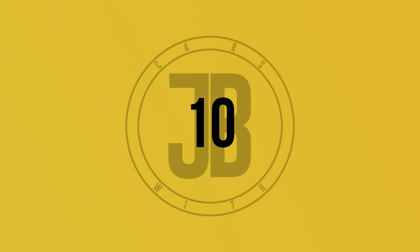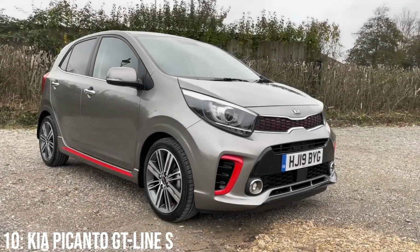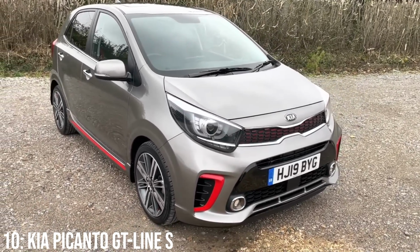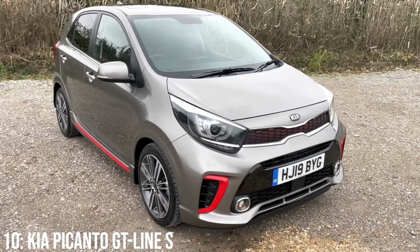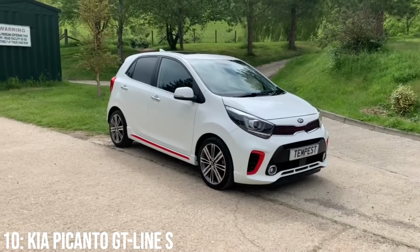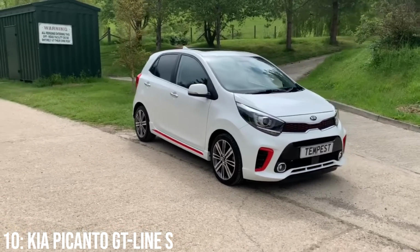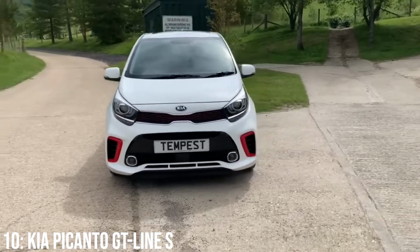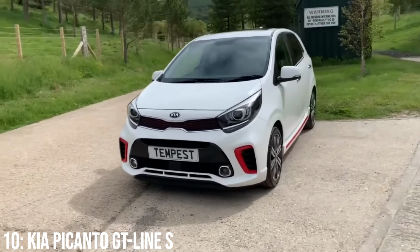Let's get started with the least hot hatch on this list, but a car that won Best City Car of the Year on release in 2018, the Kia Picanto GT-Line S, which probably doesn't even reach warm hatch by today's standards, but hear me out. This car gained a fair bit of notoriety when it appeared on the Grand Tour, rest in peace, used in an office racing event because of how agile and fun it is to drive, which is exactly what hot hatches are all about.